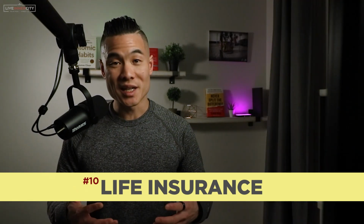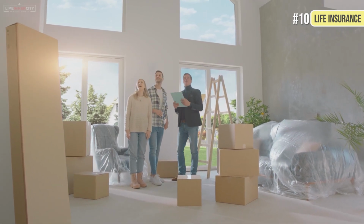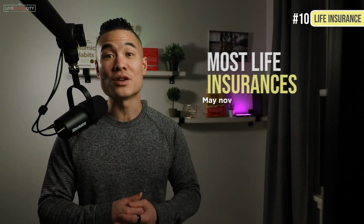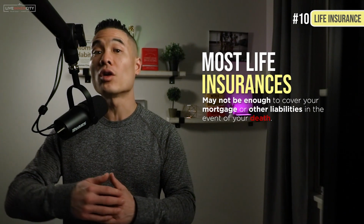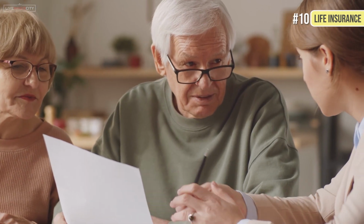Life insurance. As a real estate agent, it's important that I not only help my clients navigate the process of buying a home, but also educate them on the various costs and considerations that come with home ownership. One of those considerations is life insurance. If you're a salaried employee, you may already have some coverage through your employer, but it's important to remember that it may not be enough to cover your mortgage and all of your other liabilities in the event of your death. This is why it's important to speak with an insurance broker to determine what your monthly premiums would be and to understand the wide variety of factors that go into determining those premiums, such as age, occupation, and current health status. It also plays into a part of what coverages you would need personally based on your lifestyle.